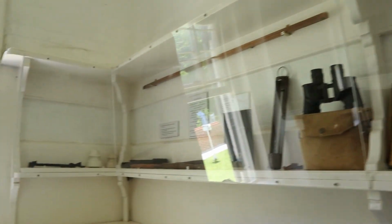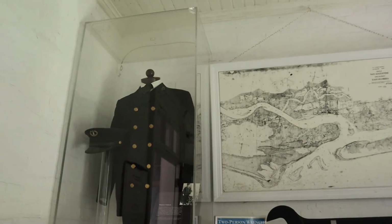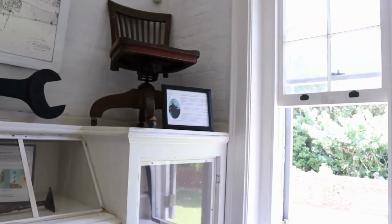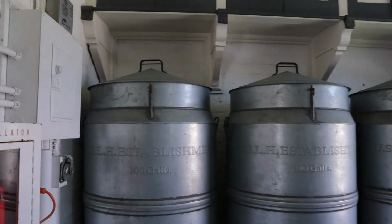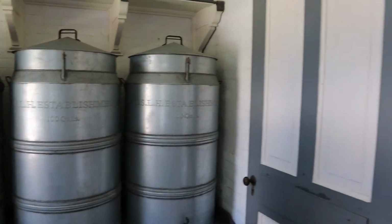Couple rooms inside the lighthouse itself. I don't know, they probably had some sort of paperwork to do with this gray dust, I'm guessing. Yeah, I took the 20 pounds of oil up and it was up there. It burned out by itself, I don't know, something like that. Lightkeeper's office and worker. Oh, AED. They should probably have the AED at the top. I guess that would probably be better because it's gonna take a while to run downstairs and grab one. This is where they kept the oil for the lighthouse, inside this room here.